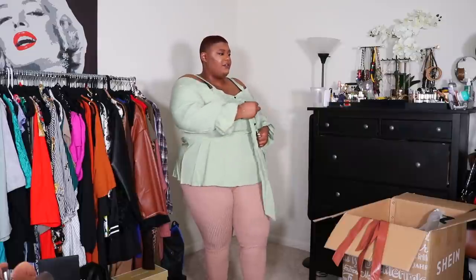Oh, I'm an idiot. Why did I put this on and didn't put the sleeve? Let's try that again. I don't know how I feel about this. I feel like it would have been cuter if it didn't have the sleeves. Like, should I do it off? Yeah, I'm gonna do it off to the side.